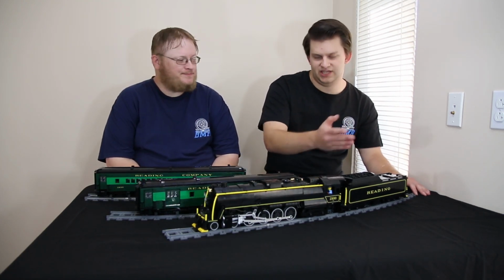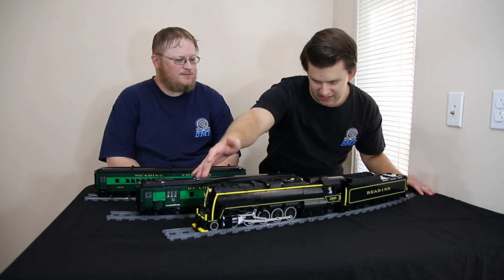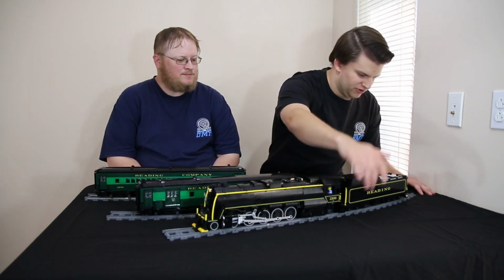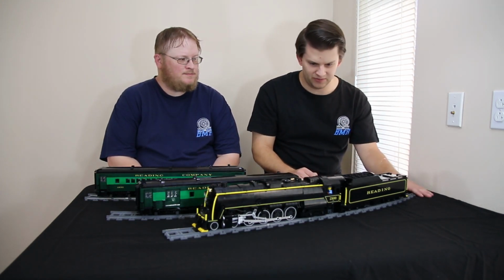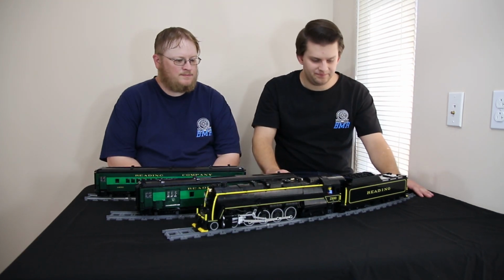In the Ramble service, they were a little bit more dressed up. So they had the yellow handrails and the grab irons on the front and the steps as well, and more grab irons here on the tender and on the rear. And then the nice stripe down the running boards there.